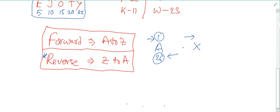X, forward position is 24. A to Z, it is the 24th letter, because 25 is Y and 26 is Z. Backward, Z is 1, Y is 2, X is 3. What is their sum here? 24 plus 3 makes 27. Here also it is 27 only.